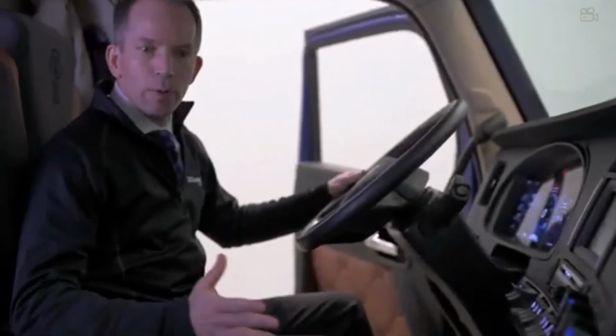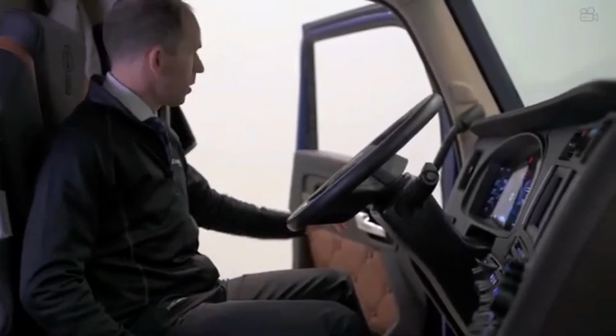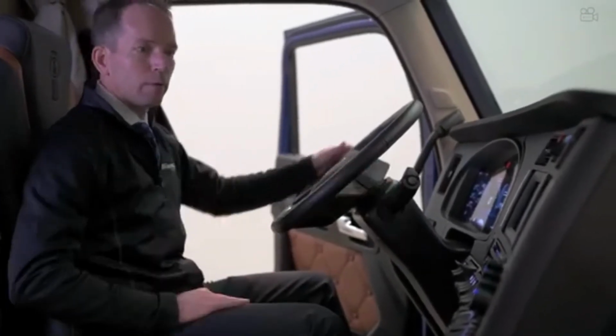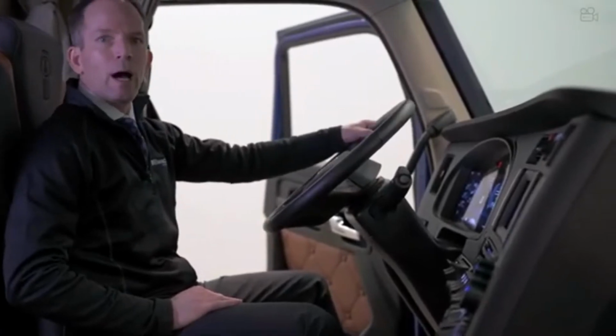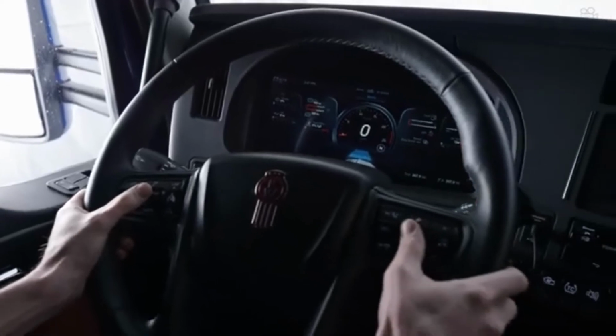When you get in the T680, one of the first things you'll notice is a lot of our new interior trims. We've got all new fabrics on both the seats and on the door pads. We've got new wood grain trim that we've added, which give it a very premium feel. And the other thing that you notice immediately is the high resolution 15-inch digital display in the A-cluster position.